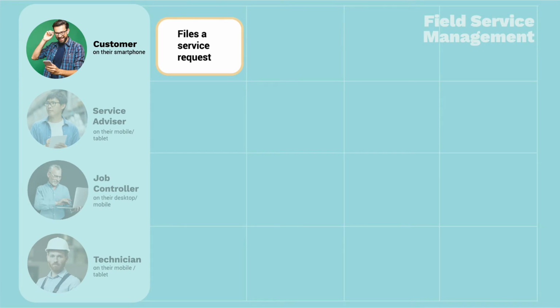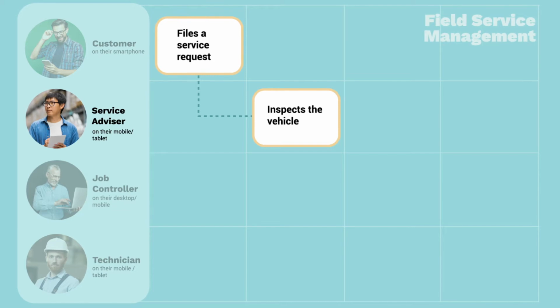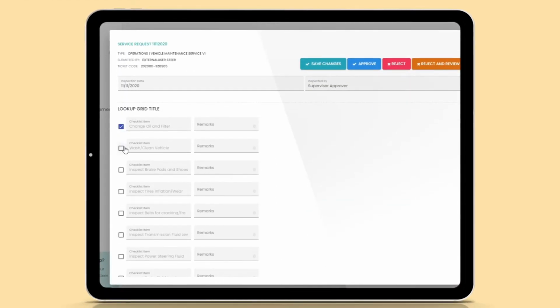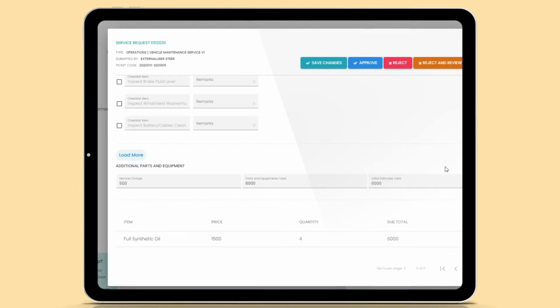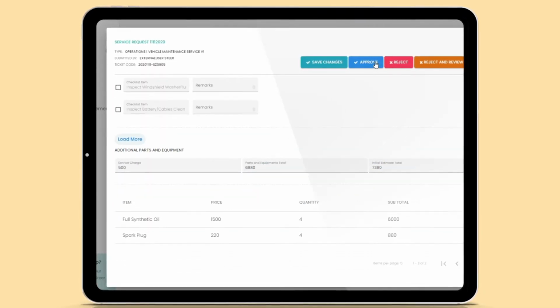During the on-site inspection, the service advisor checks the vehicle and fills out the checklist via the Steer app on his tablet. After verifying the parts and equipment needed and the specific repairs to be done, he then creates a work order.